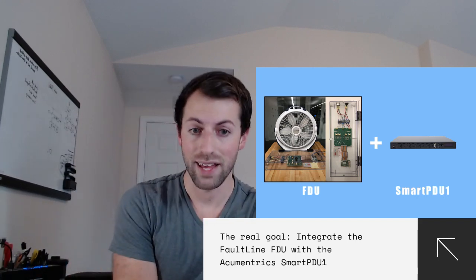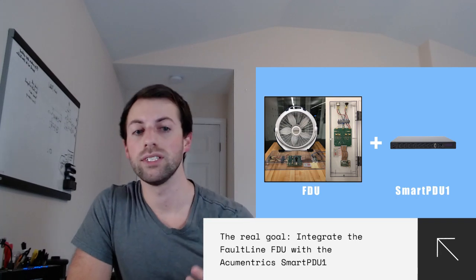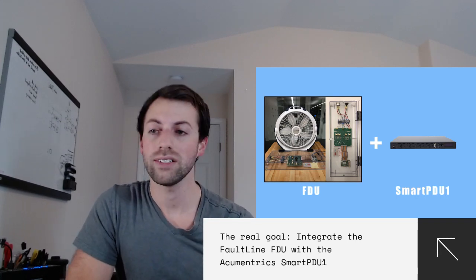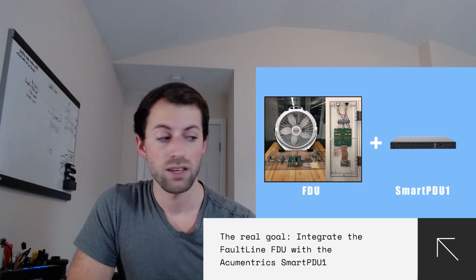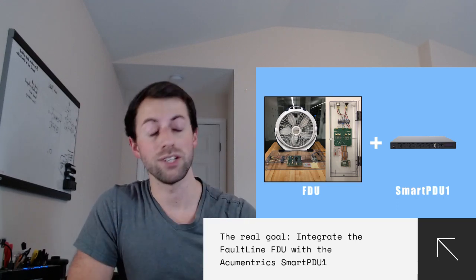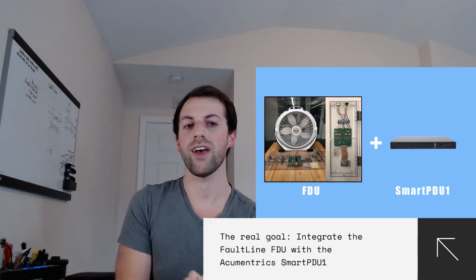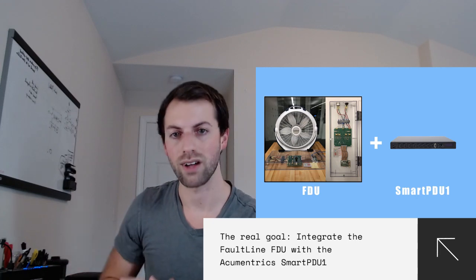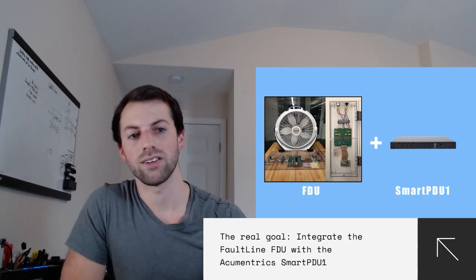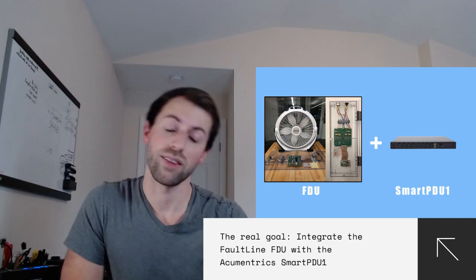So that being said, that is our goal. We're asking a team of students to take what the previous team has already developed, the prototype, the models, and the PDU from teams of years past, and put them together. Prove that this FaultLine project is not just a proof of concept, and it actually has a marketable, viable application within the smart PDU.